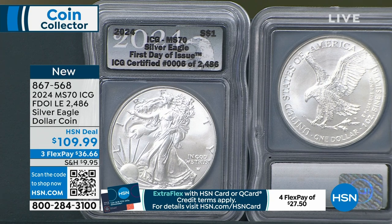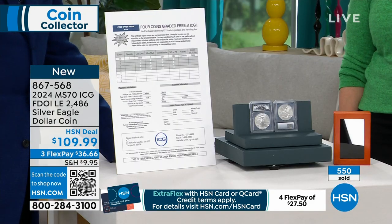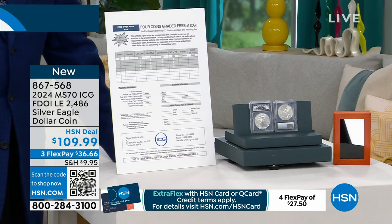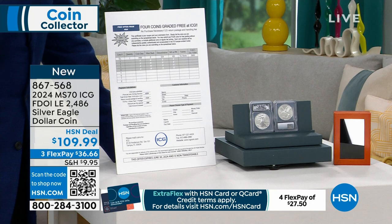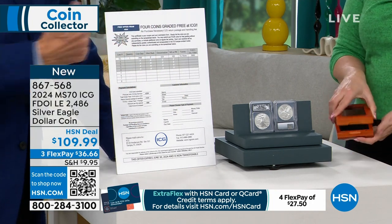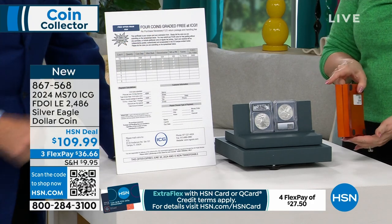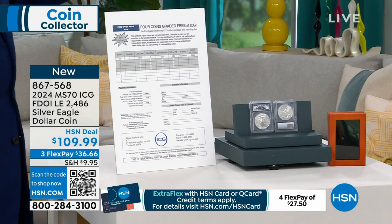Remember, we had the Annex first day of issue as today's special value. It had the four coin grading certificate for that day and that day only. Those are gone. I think we sold 13,000 or however many of those there were. We also sell PCGS and NGC, but there are no grading certificates. This is your only other opportunity for the entire year to be able to get a four coin grading certificate. All the Annex certificates are sold out. It happens one day and one day only.